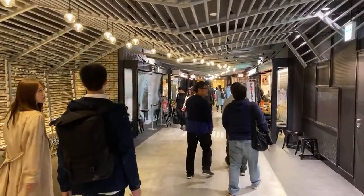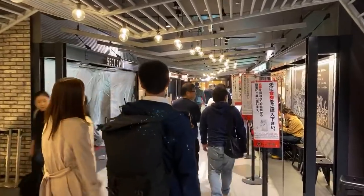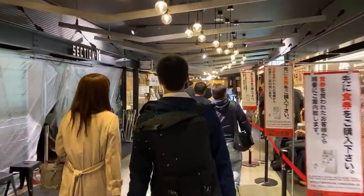I'm also very surprised with the 4G signal in here. Extremely strong inside this part of the airport. It looks like a cave.